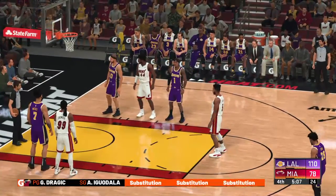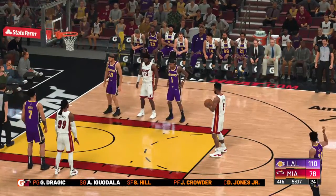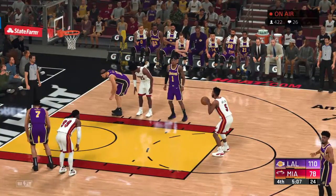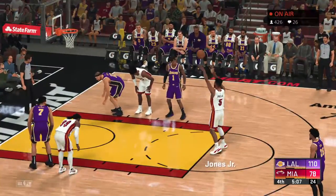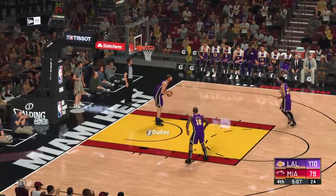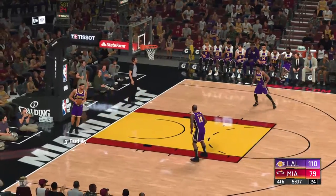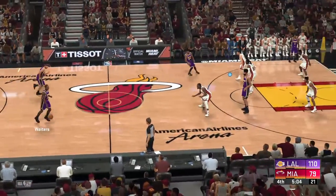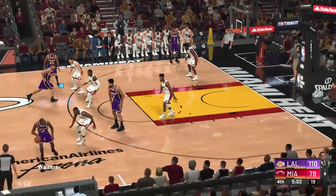Here's what Miami's going with right now. Crowder comes in for Leonard, and it's Solomon Hill in for Olynyk. The Lakers also changing it up. Jared Dudley's checked in for Kyle Kuzma. Kentavious Caldwell-Pope comes in for Smith, and Quinn Cook subbed in for James. Lakers have gone only 6 of 14 from the field in the 4th.